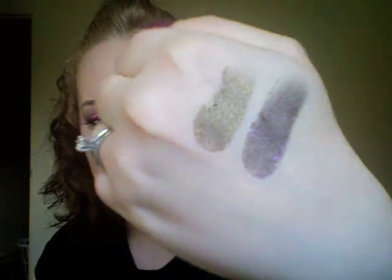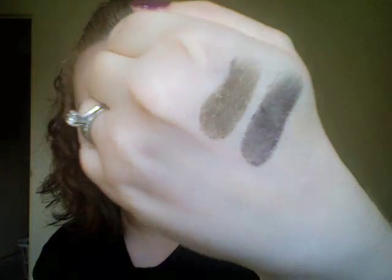It's very pretty. A shadow from the collection I got is called Young Punk, and it's a purple mineralized eyeshadow with black. I'll swatch that too. These are just so sparkly and pretty. There it is. Very pretty.